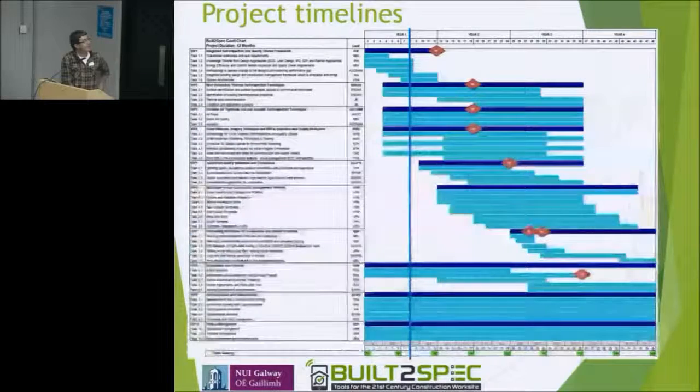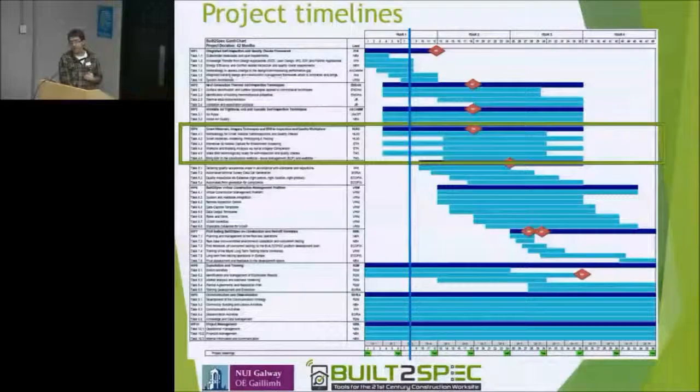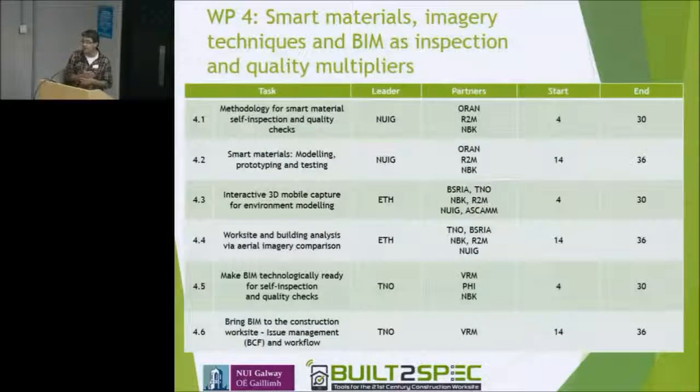Okay. So this is a bit of an eye test, so I'm not going to get into major detail. Basically, as you can see here, you have all these different work packages that have different timelines, different deliverables, etc. I'm going to focus on work package 4 because primarily that's what we're involved in here. Okay. So as you can see here, in work package 4, we have 6 tasks. Okay, and we lead, as you can see, there are 2 of them. University in Switzerland leads 2, and University in the Netherlands leads 2.